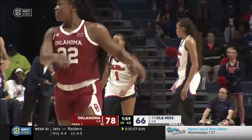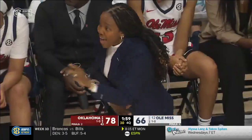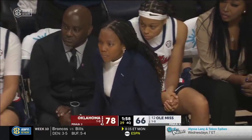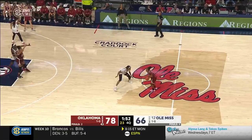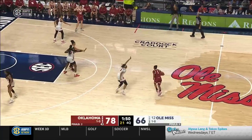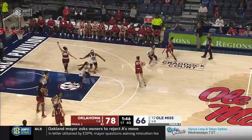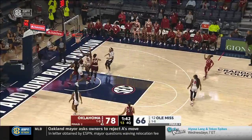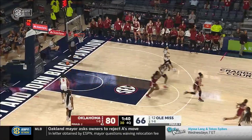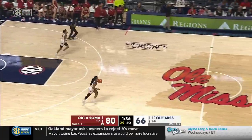You think about this Ole Miss team going into the NCAA tournament last year. They hold Gonzaga and the number one seed Stanford to under 50 points. That's how they knocked off the number one seed Stanford with their stifling defense. And this Oklahoma team, number two in the nation last year in points per game, only behind Iowa, and they're showing they're going to be able to put up a lot of points again this year as Skylar Vann just continues to add to her numbers.